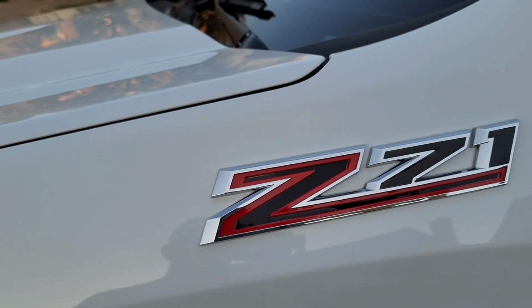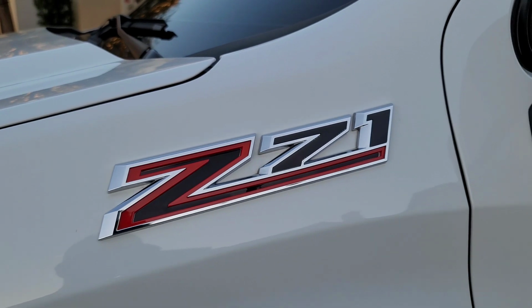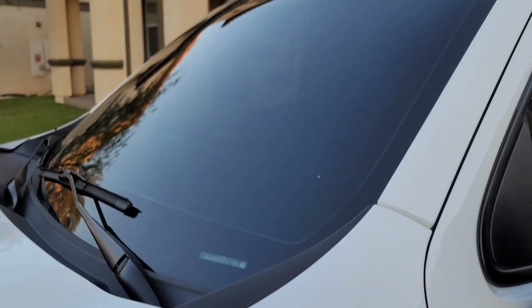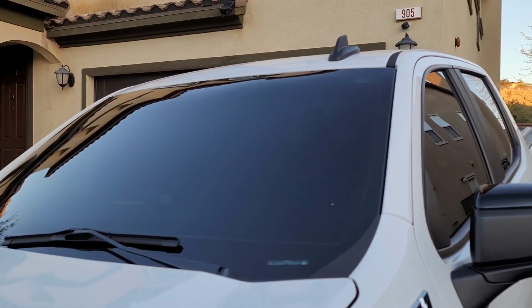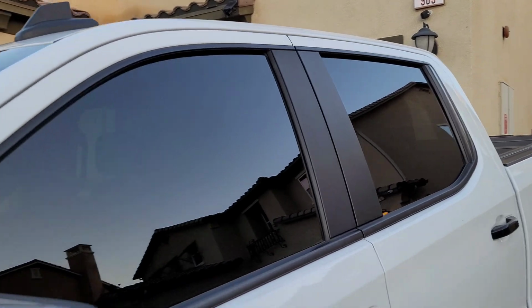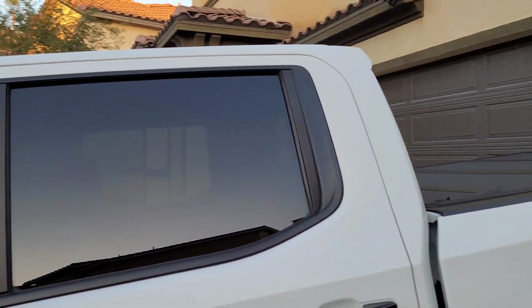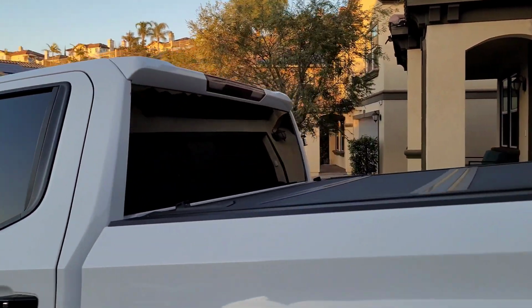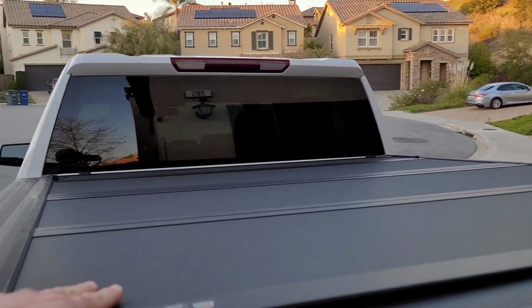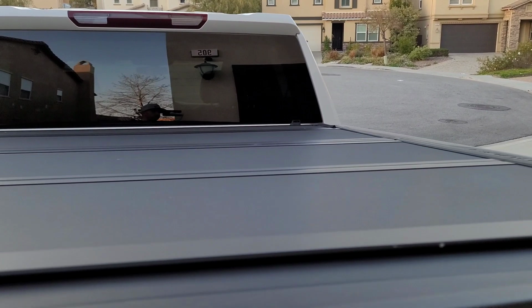I did these black inlays on the Z71 badges. Thought that was a nice little upgrade. Got the windshield tinted 20%, side windows 20% to match the rear. I got the BAK Flip tonneau cover, hard tonneau cover.